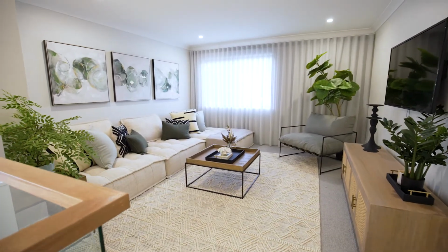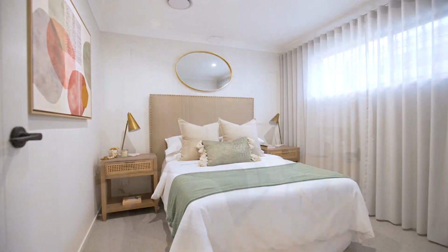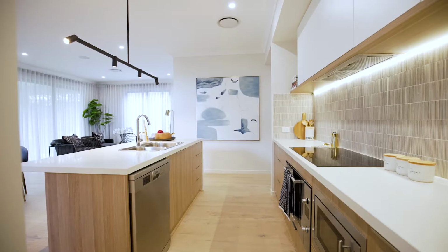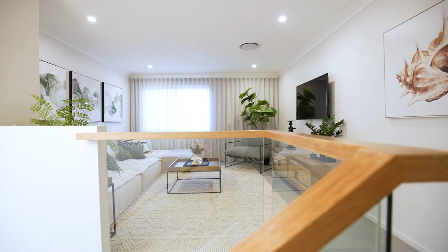At the front of the top level, a cosy lounge retreat offers a peaceful haven away from the 3 additional bedrooms and centrally located bathroom with separate toilet. Your very own oasis from everyday life, the Bellaire embodies relaxed Queensland style.